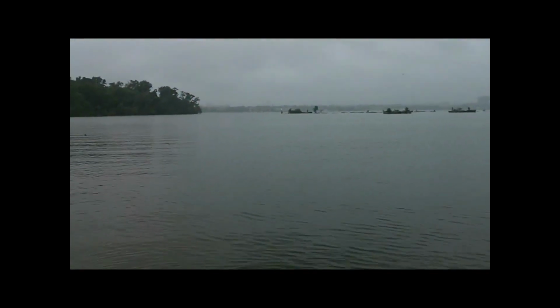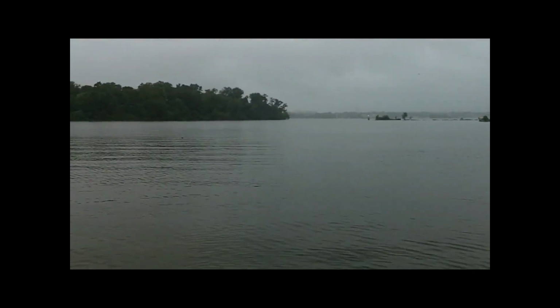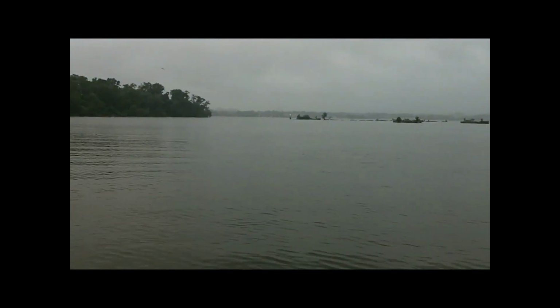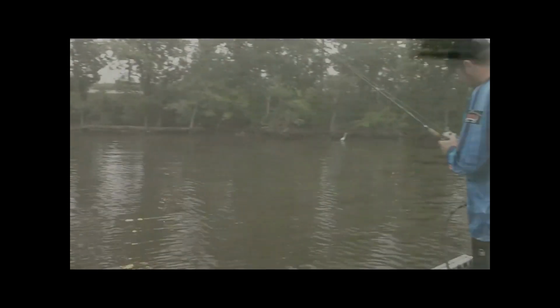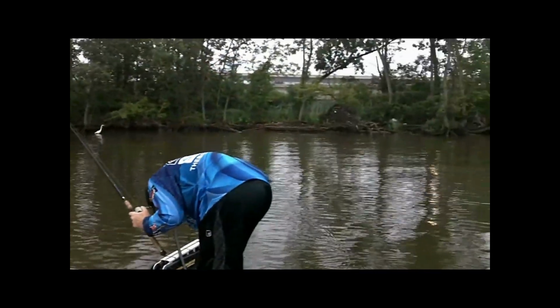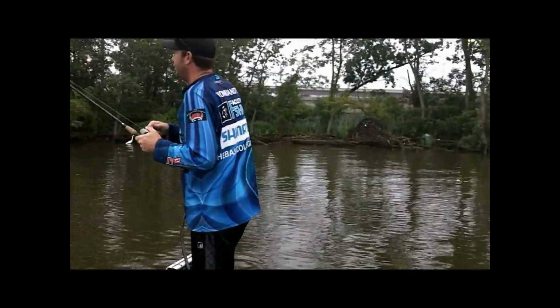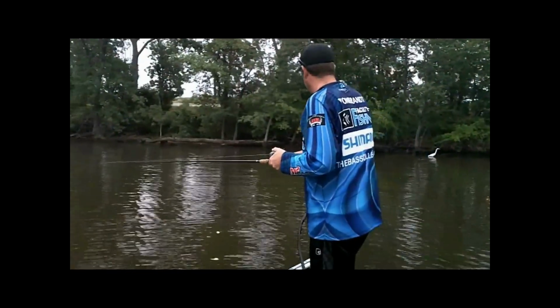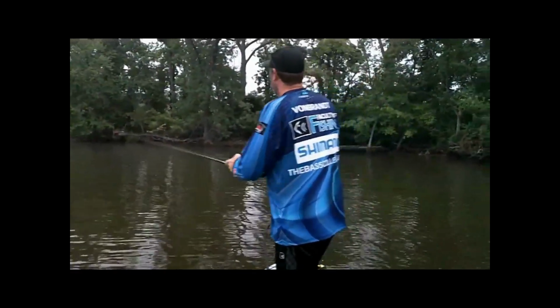Okay, here we are in the spoils. This is right up from Broad Creek, heading up into Washington across from Belle Haven. This is where the state record was caught in a tournament a couple years back. We're going to start throwing some chatterbaits here, some topwater or Assassinator buzzbaits, some North Star and LP custom swim jigs, and we'll see what happens. We'll see you guys in a minute.